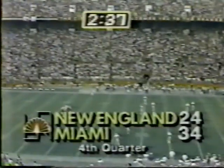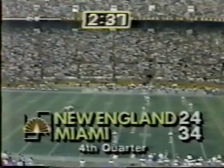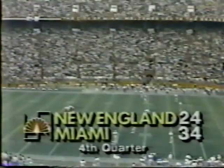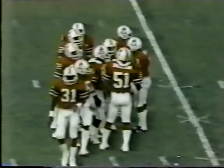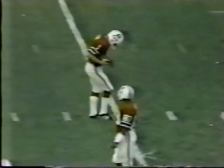Is Baltimore for real? I think their defense is more offensive than their offense. Their defense has scored what might be the winning touchdown the last two weeks for them. I like that line. I wish I'd have said it. The defense is more offensive than the offense.